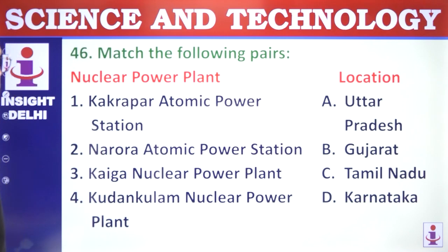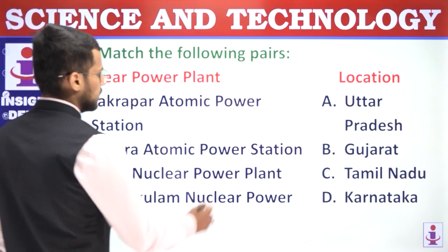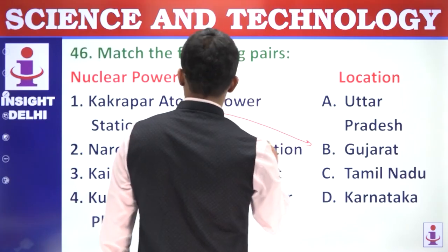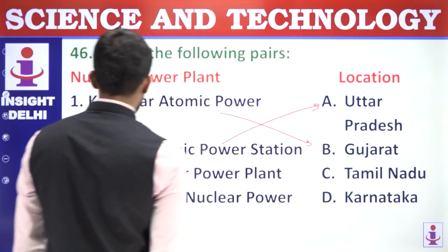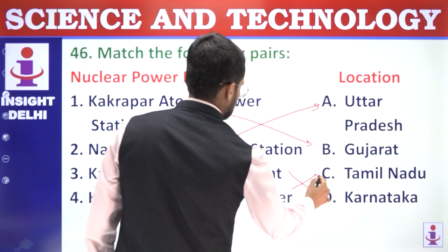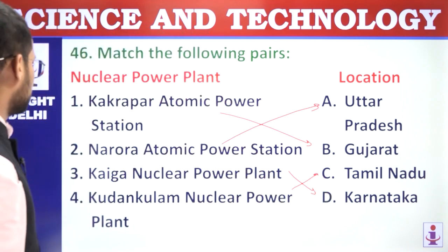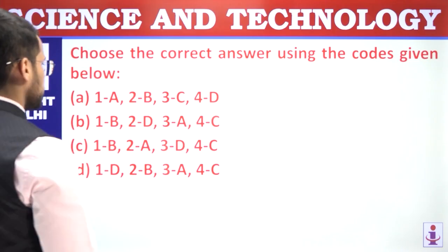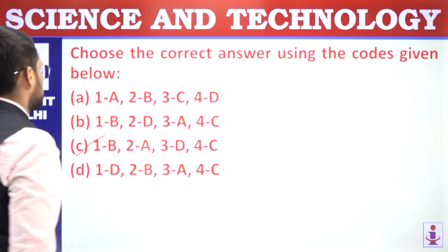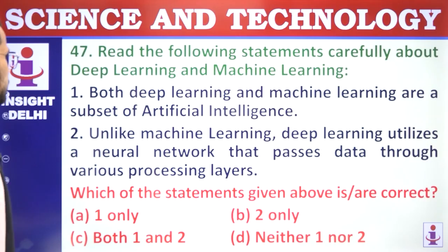Match the following pairs. So nuclear power plants and their location. Kakrapar is in Gujarat. Narora is in UP. Kaiga is in Karnataka. And Kudankulam is in Tamil Nadu. So answer should be BADC. BADC is mentioned in option C. Question number 46, answer is C. 47.